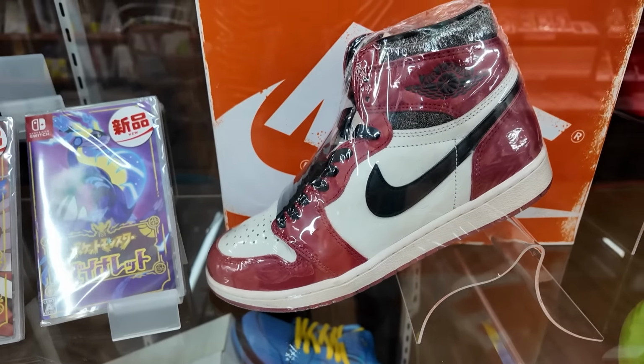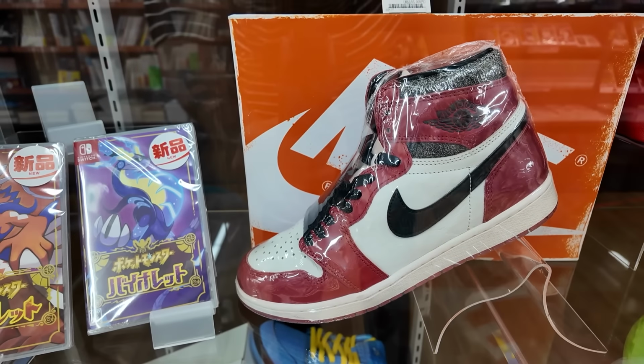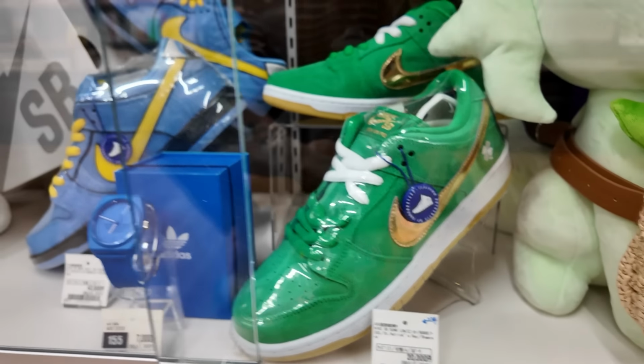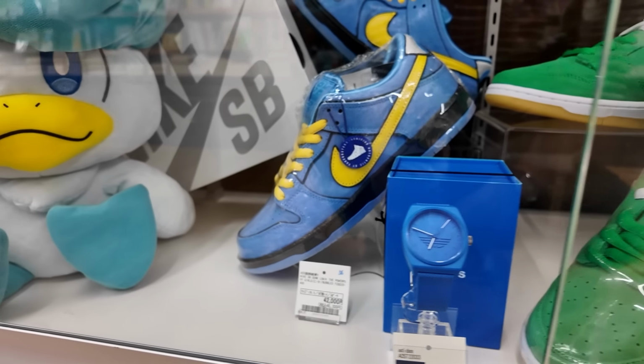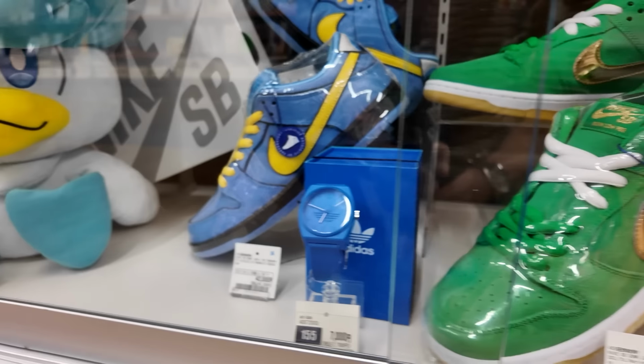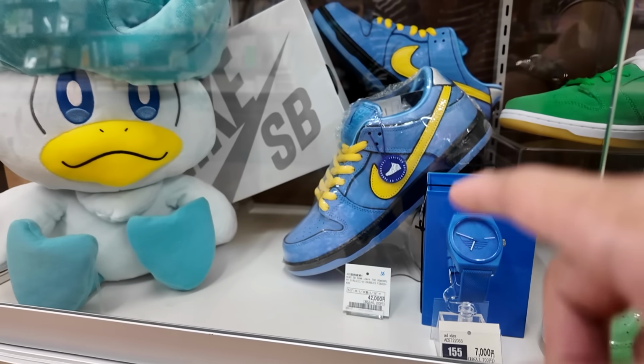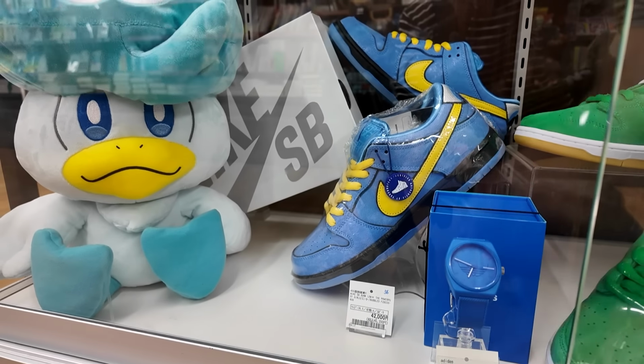Look at this one. They even have a Jordan here with the classic colorway. And then this one, SB Dunks. Right? I think, is this the Powerpuff Girls? I'm not sure. St. Patrick's Day. And this one is the Bubbles. Yes, this is from the Powerpuff Girls.